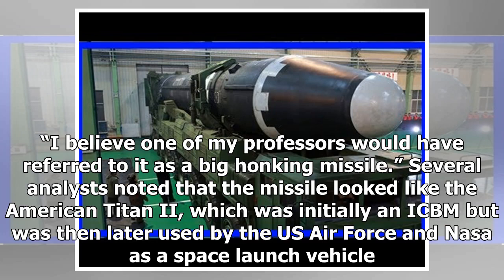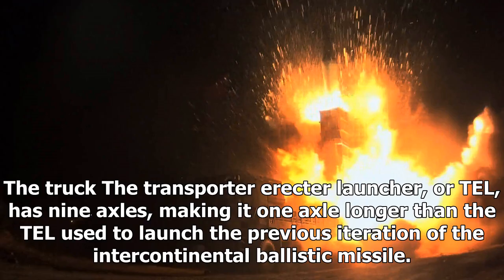Several analysts noted that the missile looked like the American Titan II, which was initially an ICBM but was then later used by the U.S. Air Force and NASA as a space launch vehicle. The truck, the Transporter Erector Launcher, or TEL, has 9 axles, making it 1 axle longer than the TEL used to launch the previous iteration of the intercontinental ballistic missile.